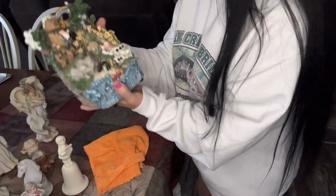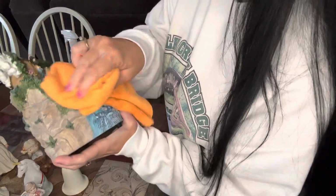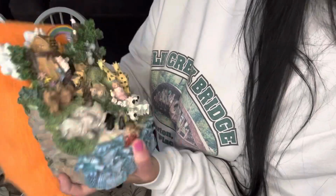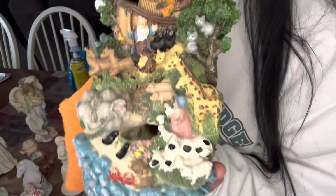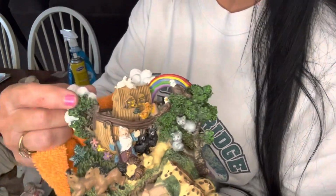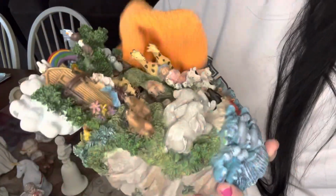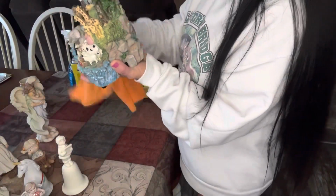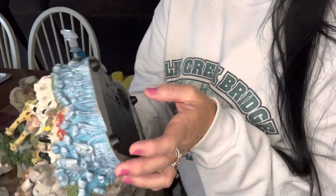This is really hard to clean, to get in some of the grooves. So I just kind of wipe it off here and there. Sometimes I take a little child's toothbrush that I buy from the Dollar Tree, and I'll go in and hit some of these hard to reach areas from time to time, very delicately. But yeah, look at the detail in that. I love this. I wish it still worked, but it doesn't.